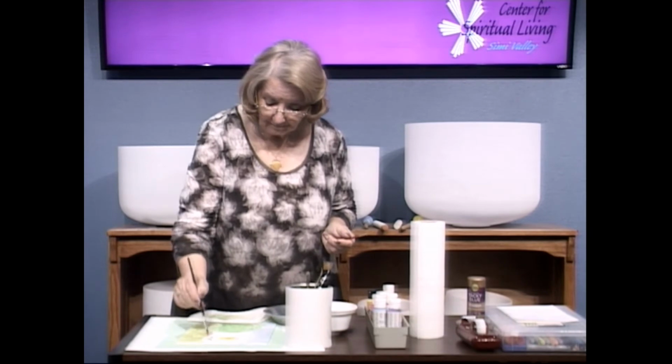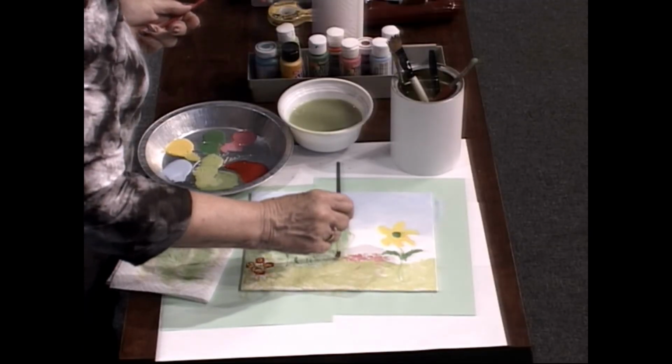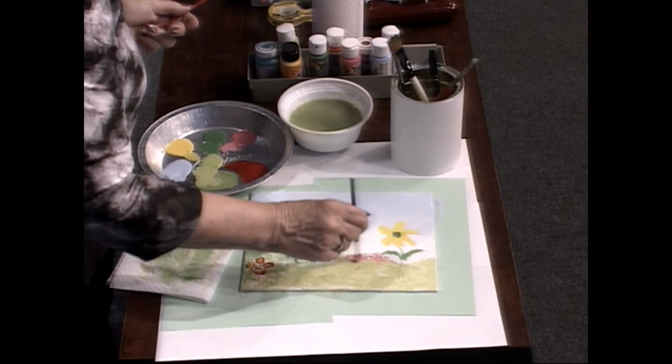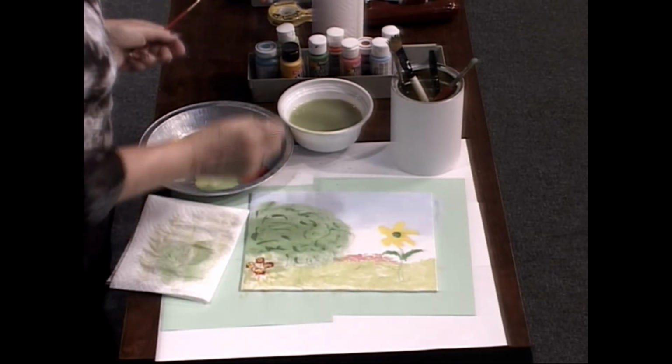I'm just putting little pink things here. I don't care what, you can consider whatever they are. Little flowers, going on top of the grass, like that.